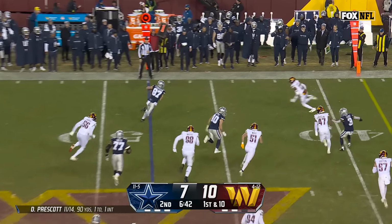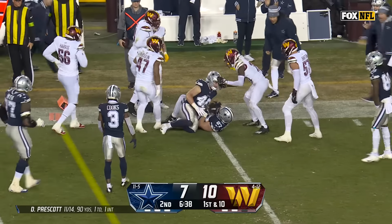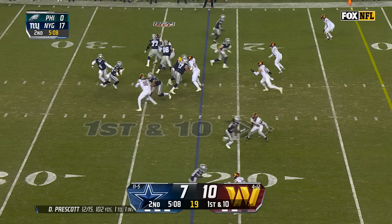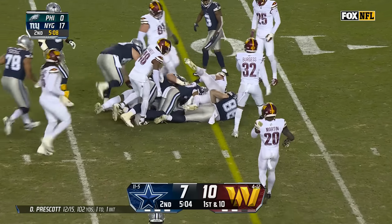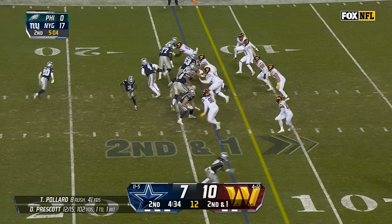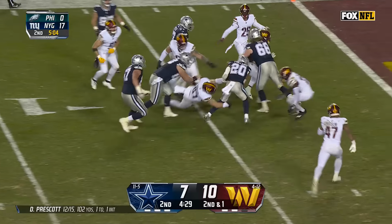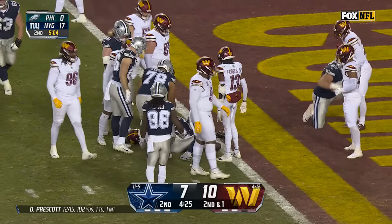Prescott just floats it out. Ferguson again makes the man miss. Bouncing around out there. It's still surging forward, and he's got a first down. Draw, Pollard, big seam left side, right up the gut. Pollard sprinting forward, and he's close to another first down. Pollard again, left side, makes a cut, first down, still on his feet. Pollard inside the five, Pollard backpedaling towards the goal line, and he's down at the one.